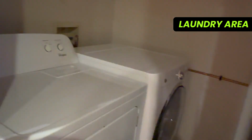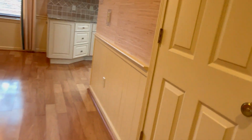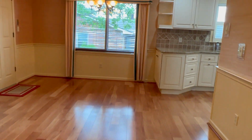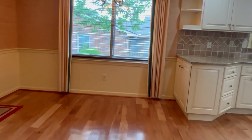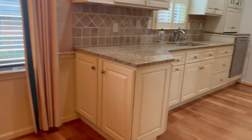Let's check out this. Here's your laundry area with your furnace, your water heater. It's got paneled molding on the bottom, little place for your dining table. Just an eat-in table here.